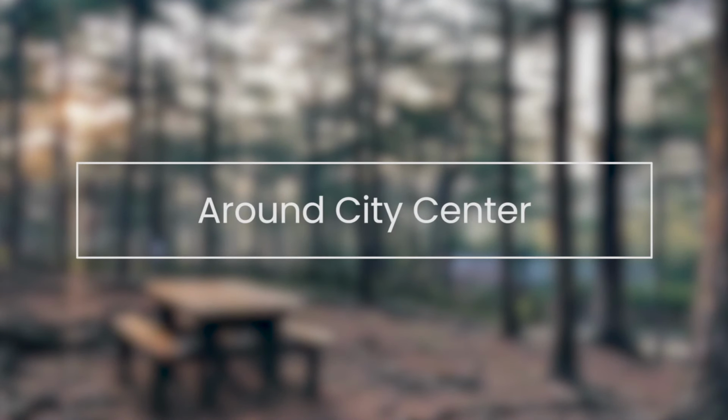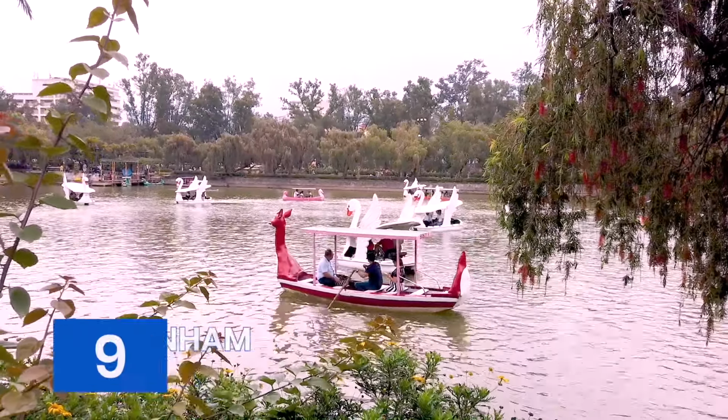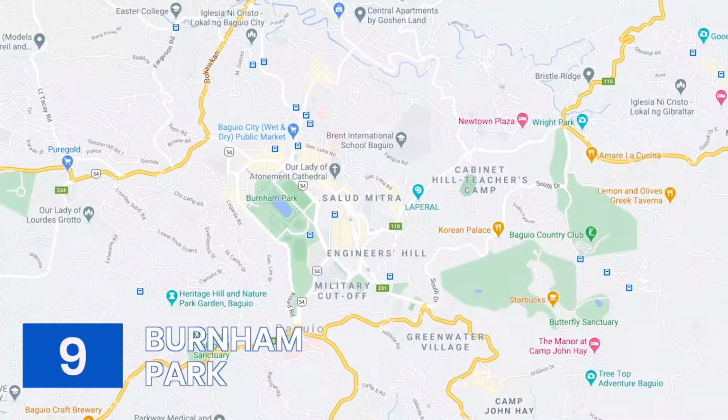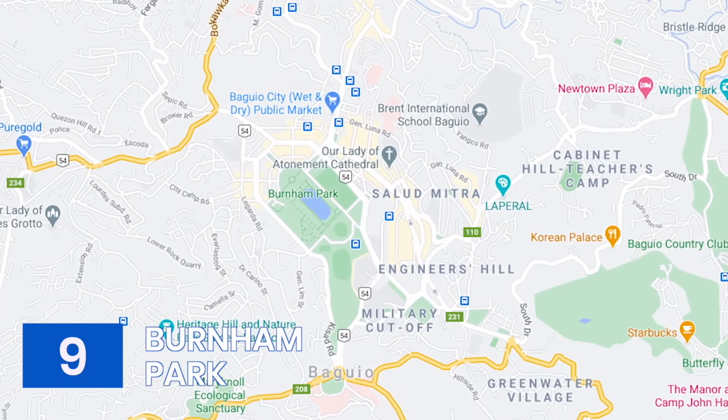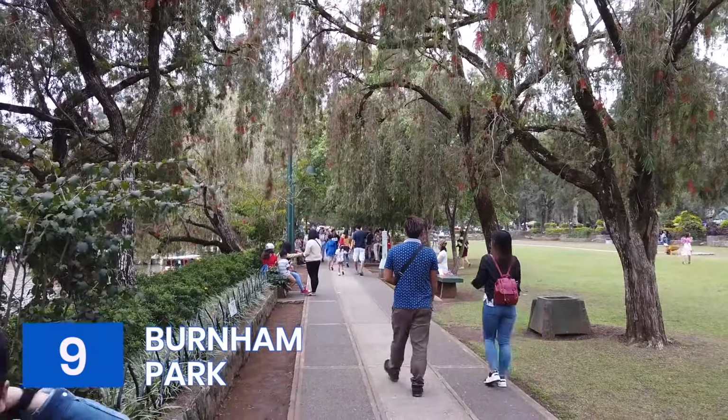Around Baguio City Center. Burnham Park is perhaps Baguio's most well-known attraction. When you see it on the map, it doesn't look much, but in reality, it is huge. Within its expanse are several smaller places of interest.